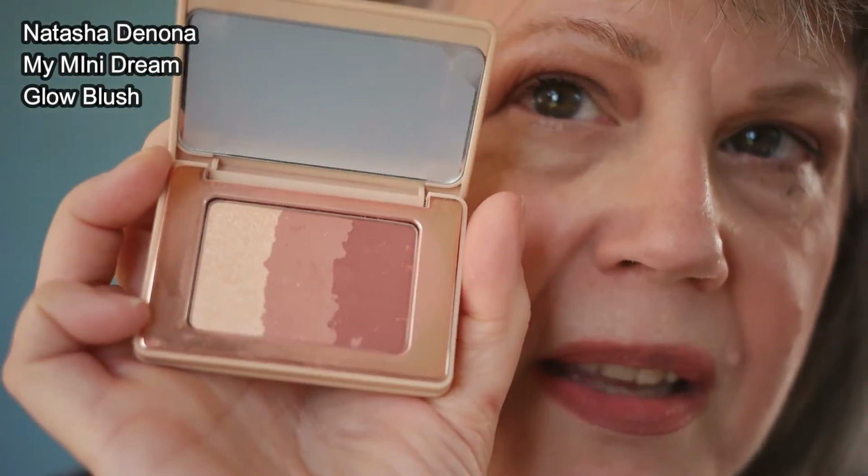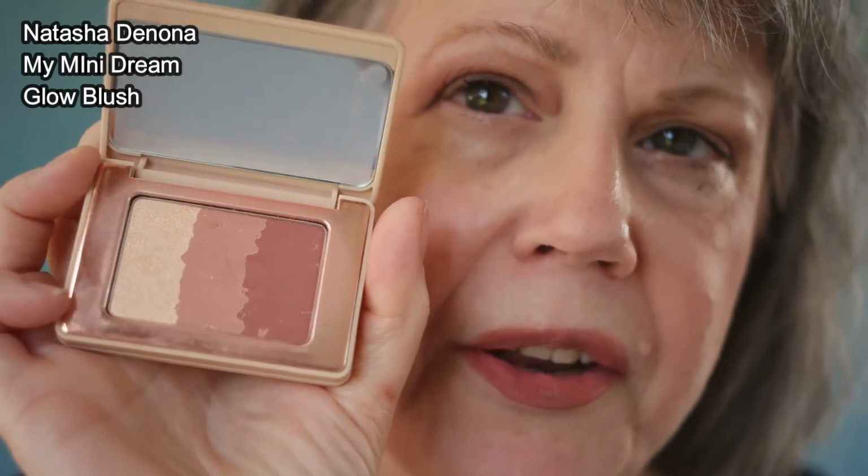And then at the same time that she released the My Mini Dream palette, she also released this blush, and this is called My Mini Dream Glow Blush. So again, it has 3 different shades in it. 2 of these are matte type shades, and then there is one that's more like a highlighter.